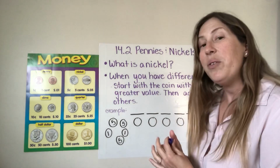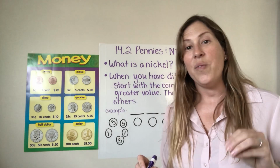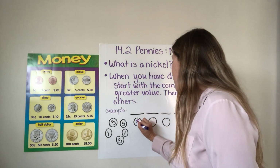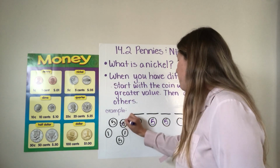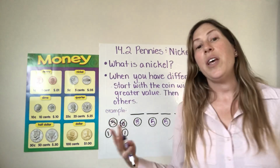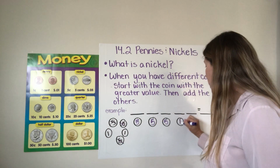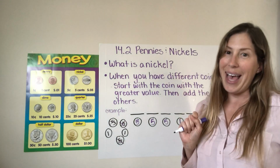All right, so what I'm going to do is sort or separate my coins with the greatest value. So I see that I have 3 nickels. I'm going to put them right here. So I've used them. All right, and I see that I have pennies left. Those have less value. It's easier to start with bigger numbers and add on the smaller ones. So I'm going to fill in my pennies here. All right, now we can start the adding.